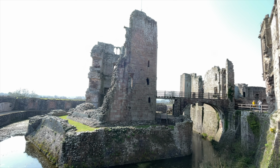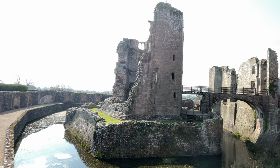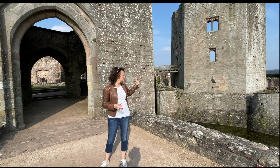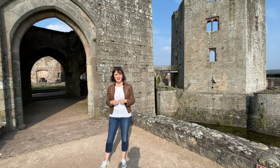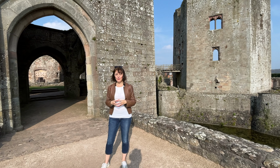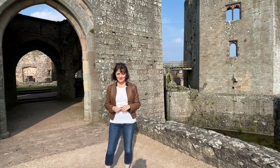Now, here at Raglan, this was, as with most castles, a defensive feature. It meant that if the castle was under attack, as a last resort, the lord and his family could move into the keep. Kitchens here were situated on the ground floor, and there was a well, which meant it could be self-sufficient. This would allow the lord and his family to resist any external attack for a sustained period, and was an essential feature of a defensive medieval castle.